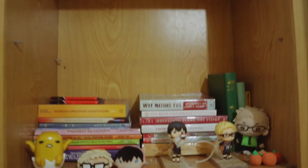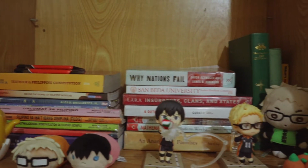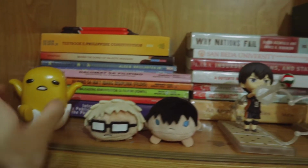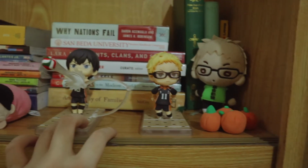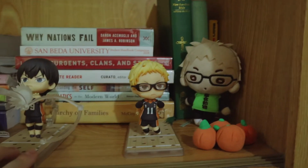And now on this tier of the cabinet, here are all of my political science books and the Bibles and the dictionary over there, and also some Funko Pops. This is Gudetama, some Tum Tums of Tsukishima and Kageyama from Haikyuu. You know I love them. And Nendoroids of Tsuki and Kageyama. And I'm really, really excited.